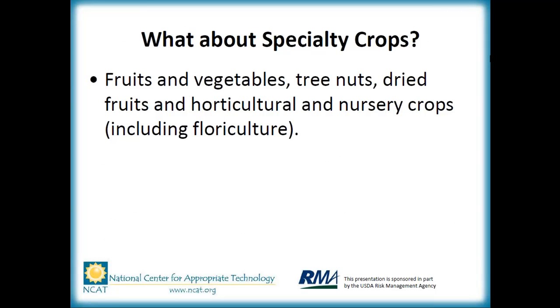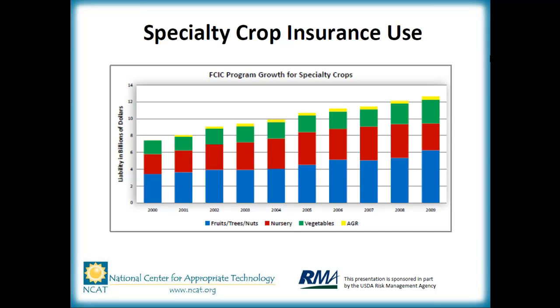So specialty crops are defined as fruits and vegetables, tree nuts, dried fruits, and horticultural and nursery crops, including floriculture, which is flowers. So these are things that there is potential for getting crop insurance on. Specialty crop insurance has also been rising over time. This just gives you a broader breakdown by vegetables, and then you'll notice that the topic I will spend probably the most time on, adjusted gross revenue, or whole farm insurance, which we'll talk about later, is a very, very small part, but I think has great potential for specialty crop growers, particularly those that are more diversified, who don't specialize in a specific crop.